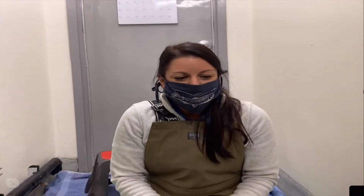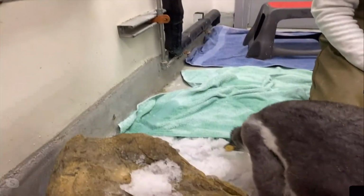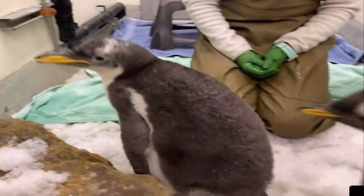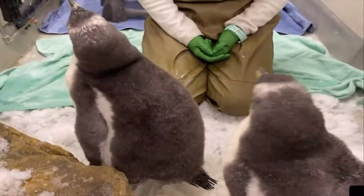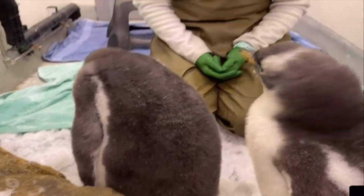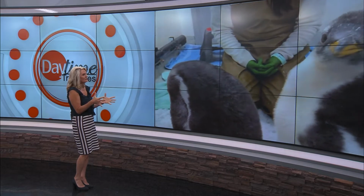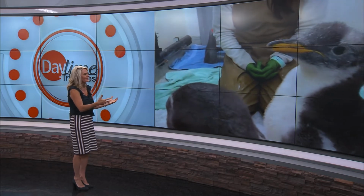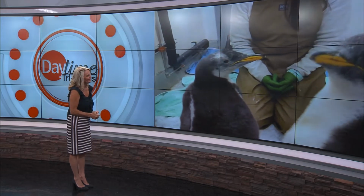They still have a few weeks left to go before they can leave their nests and join the rest of the colony, but they are growing very quickly and doing very well. They're enjoying some snow back here. We have some shaved ice or snow on the ground, and they really seem to like that. Absolutely. They're cooling off a little bit. And we understand, of course, when it comes to penguins, very curious, very active, and they look like they are certainly that way as well.